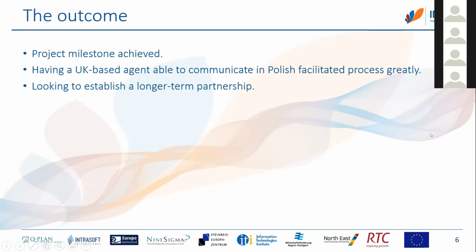So the outcome, fantastic result for us. A massive step forward for the next prototype. Being able to use our designers and their existing relationship really facilitated the process. It was seamless from our point of view. And we are looking to establish a longer term partnership with them. Once the prototype is received and tested, potentially we might be able to consider them as a manufacturer for us going forward from September. So lots of positives there for us.